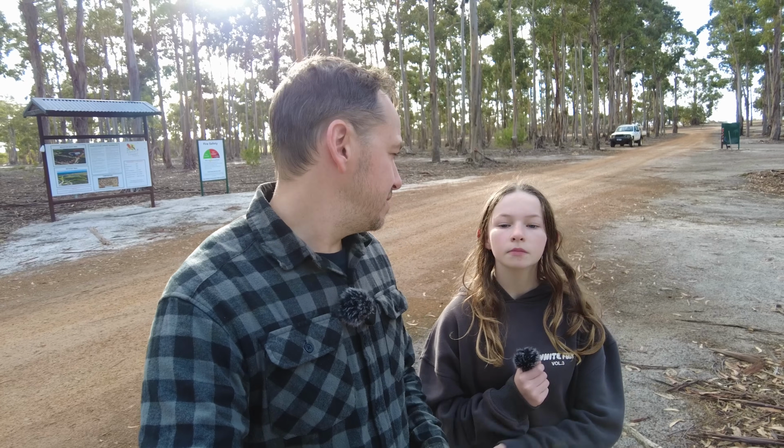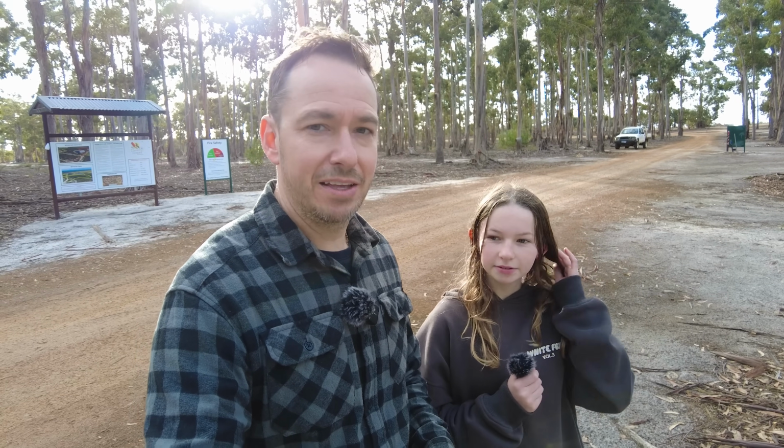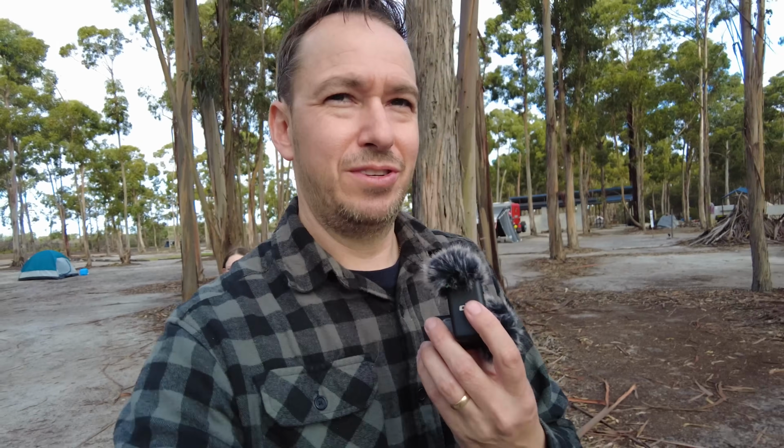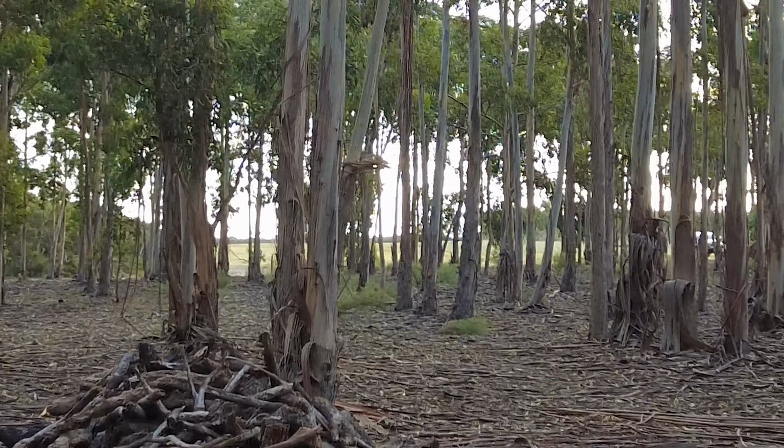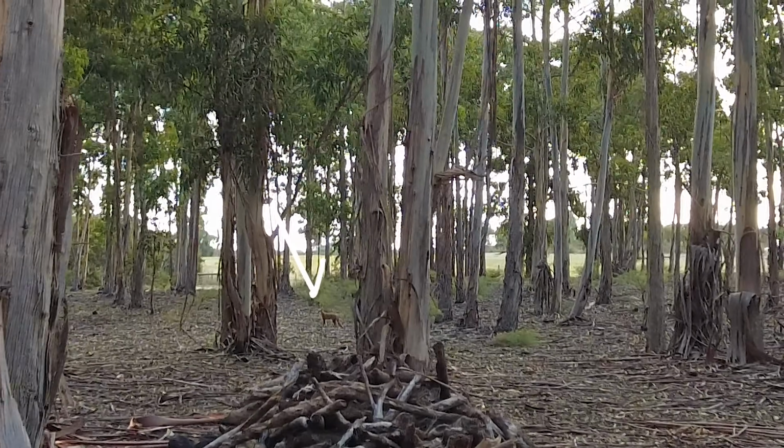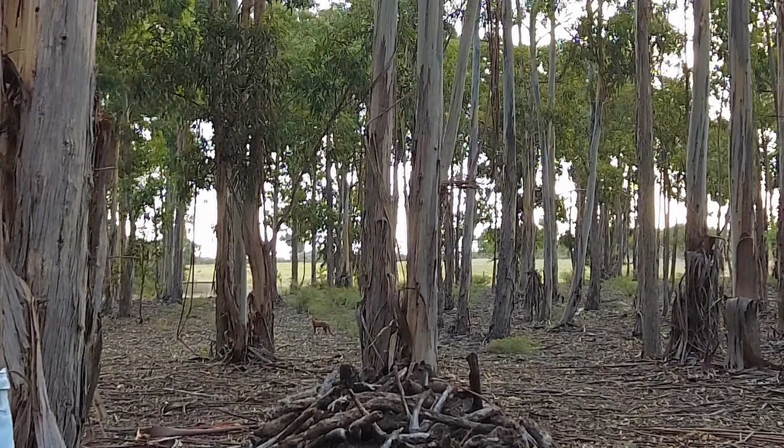I'd definitely be happy to stay here again, would you? Yep, really nice. There's a fox around the park, so the caretaker Alan's just shooing it away. I see him, right there. Foxes are more scavengers, but they're not welcome around the campsite.